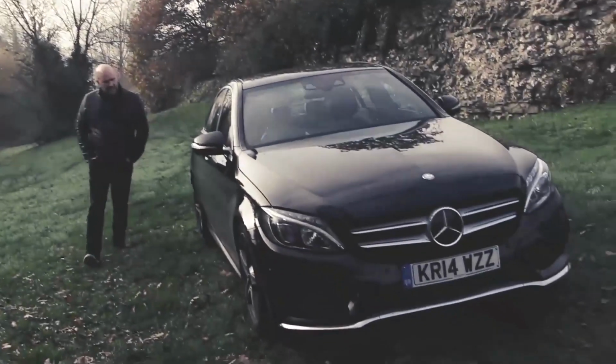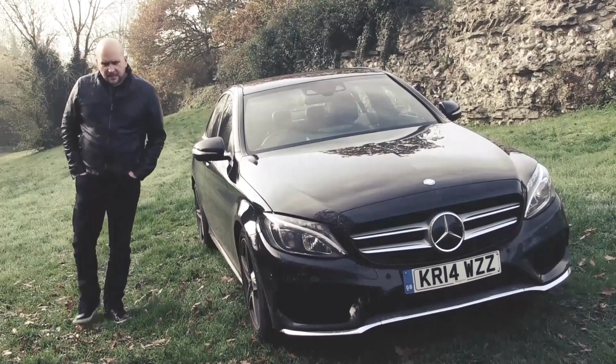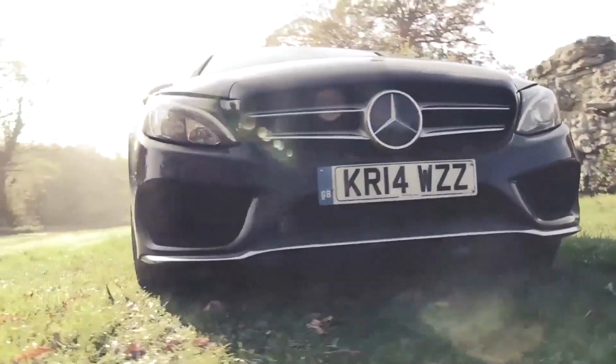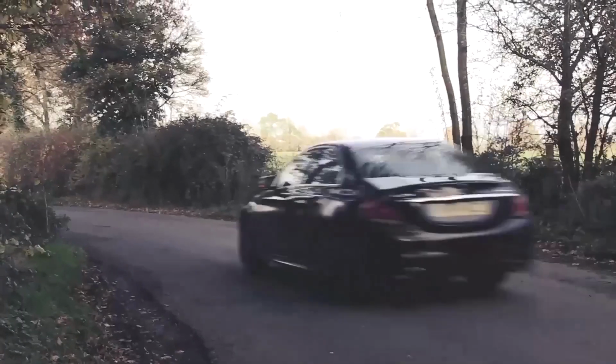Opting for a Mercedes-Benz can be an obvious choice. This C-Class can just about justify its 34 grand price tag, but it won't necessarily make you stand out from the crowd. However, it's a much better and more elegant proposition than the previous generation, if refinement and luxury is what you're after.